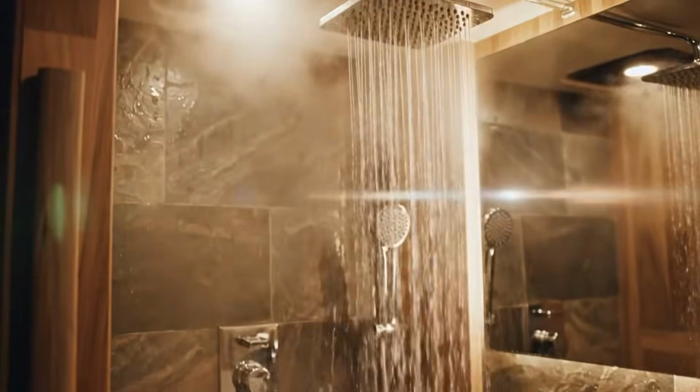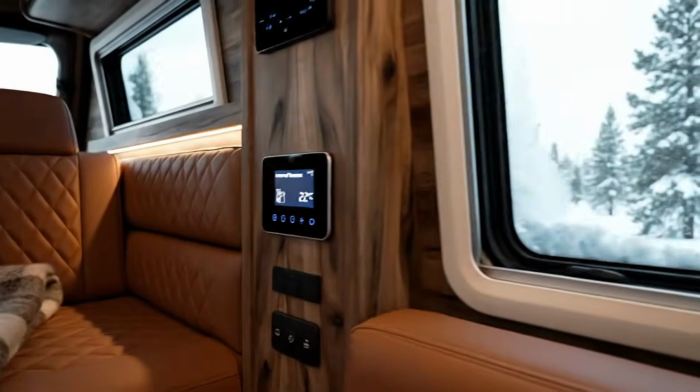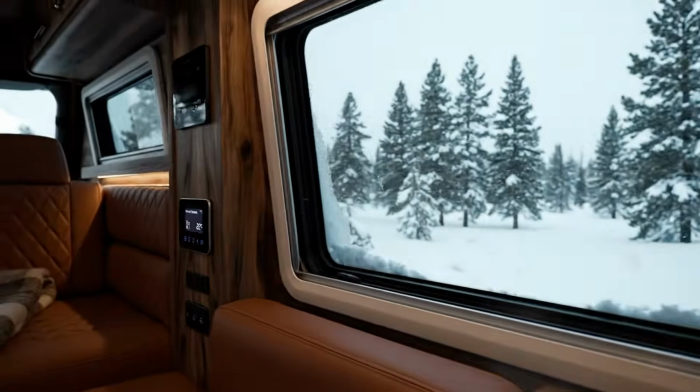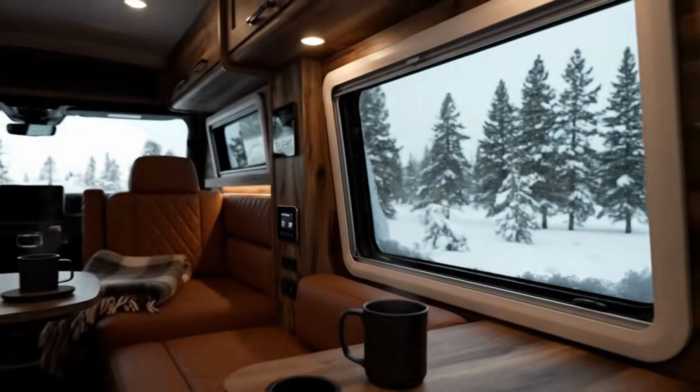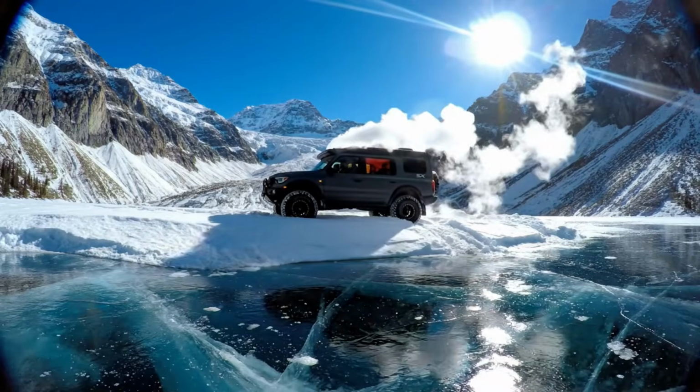You wake up slowly, surrounded by mountains, warm air, and absolute silence. It's the polar opposite of traditional winter camping, and that contrast is exactly what makes the EarthRoamer experience so powerful.